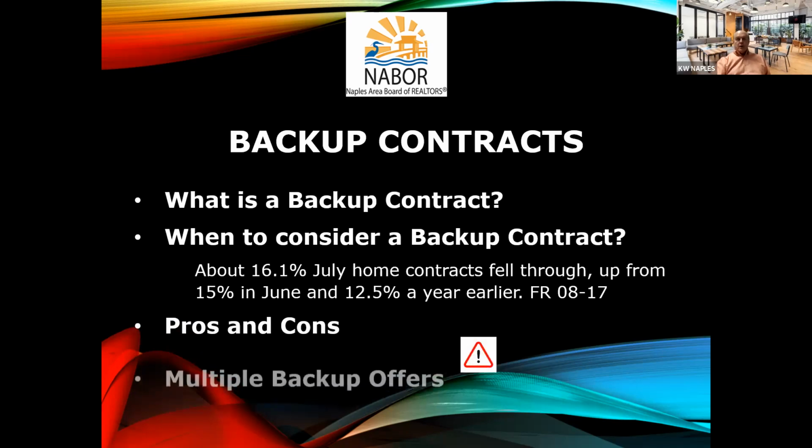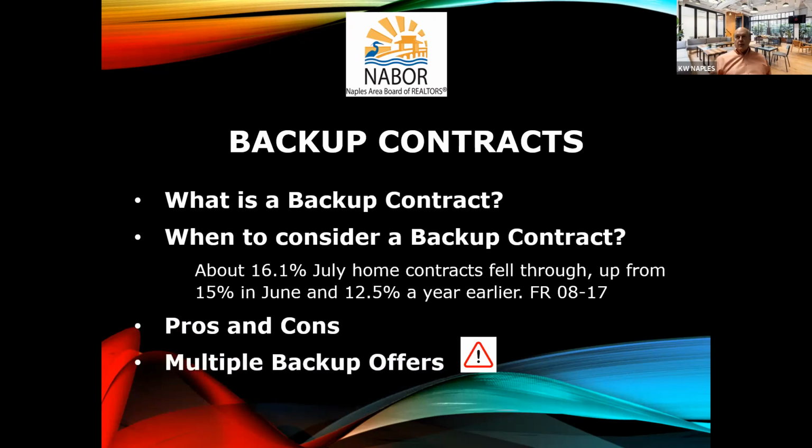So here's a word of caution. You don't ever want your seller to accept multiple backup offers, because they could be selling their house more than once. Let's say the house is on the market for $550, it goes to contract at $575, and now along comes a backup offer for $580. Okay, I'll accept that one.